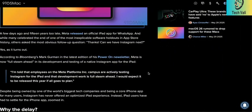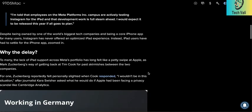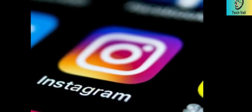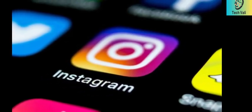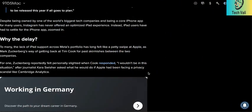Not at all, apparently. The source is specific. Meta employees are actively testing the app internally. Development is even described as being full steam ahead. So yeah, this is reportedly a real ongoing project. Okay, full steam ahead sounds promising. Based on Gurman's reporting in the source, is there any expected timeline? When might we actually see this thing?